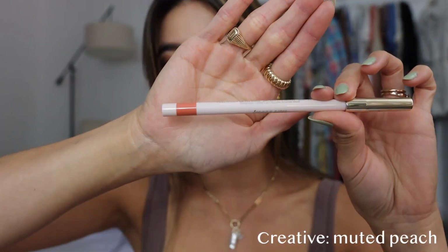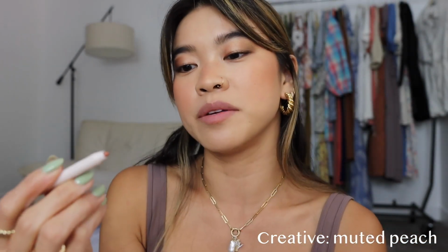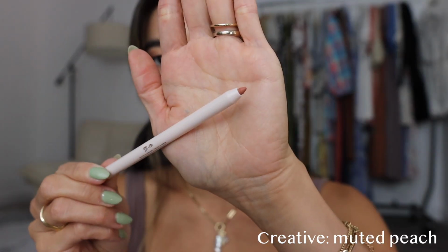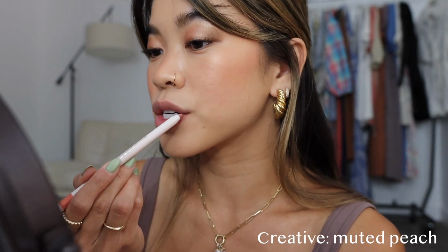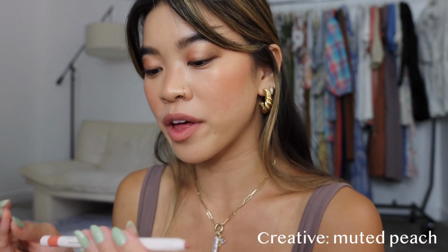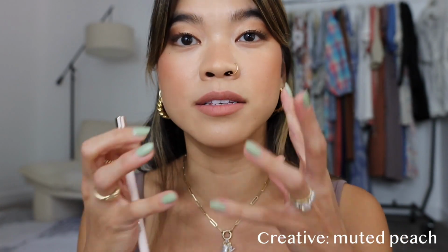It looks like this is more of a peachy nude as well, but a little bit of a deeper shade. So again, you've got the twist up. This is the liner, and we're just gonna line the bottom. I like to overline the bottom, but keep the top pretty true to my actual lip shade. I would say this one is actually pretty close to my natural lip color, but with a little bit more of a peachy tone, but still very similar depth of shade.